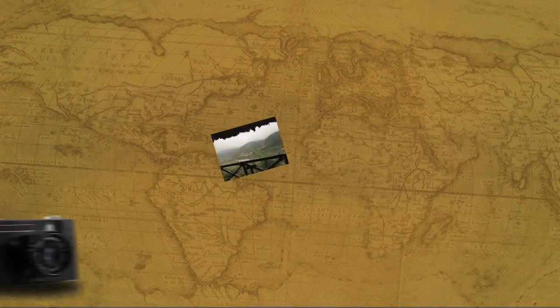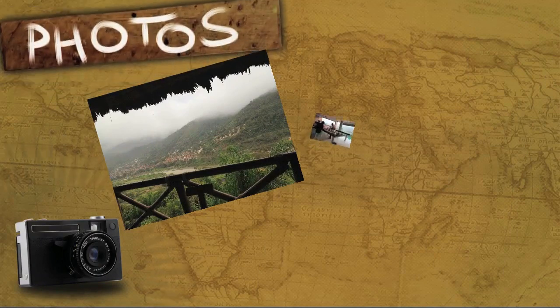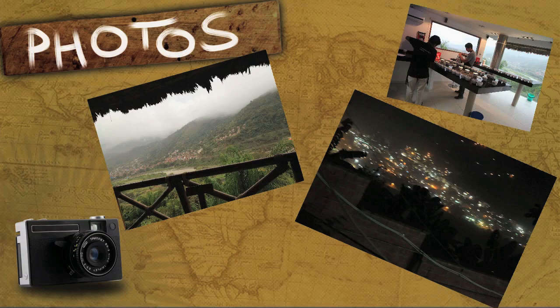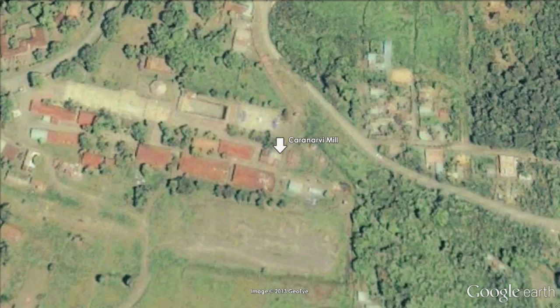And I've got some pictures that I'm going to share with you here that are taken from that mill, looking down over the town. That photo in the top right is of their cupping lab, which I absolutely fell in love with. The one below it, the one at night, is Caranavi at night, and you get a real feel. But let's zoom up out of there.